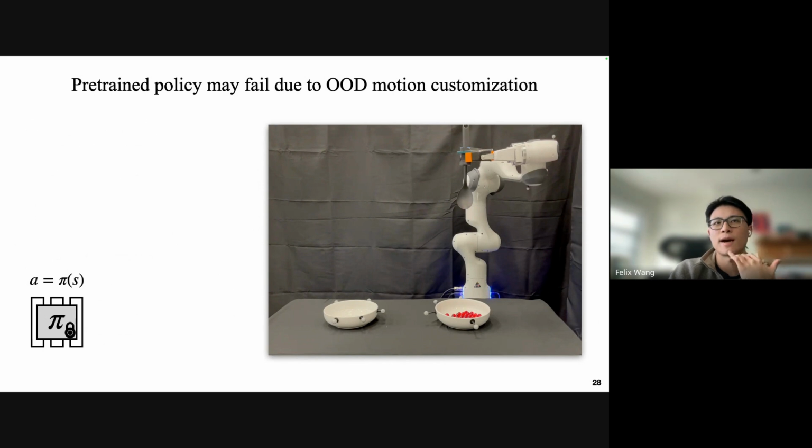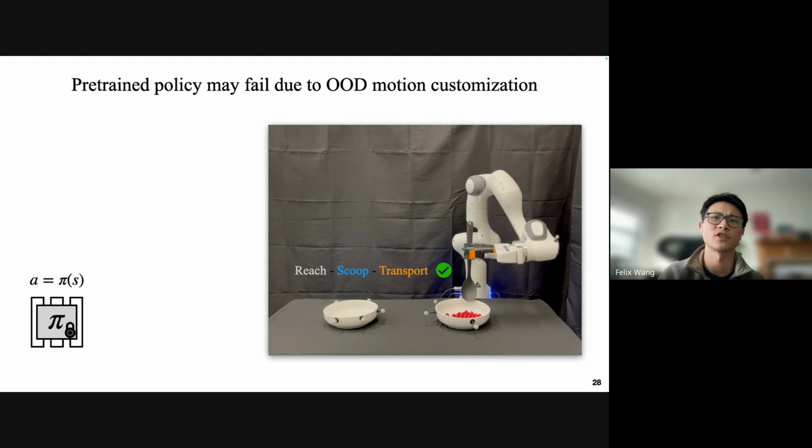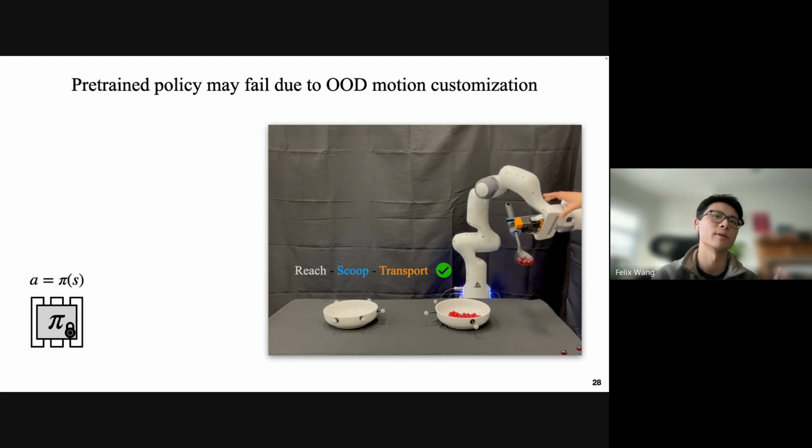So this is a motivating example. Let's say this pre-trained policy is learned from demonstrations of reaching some marbles, scooping some marbles, and transporting the marbles to put in the target bowl. Right? It's multi-step. There's a temporal structure here for this demonstration. And the success criterion for this task is to deposit at least a single red marble into the target bowl. During the policy execution, let's say the user wants to customize the motion by moving the robot around. Here, for example, the user wants the robot to actually transfer marbles from this part of the state space. Notice after the interaction has stopped, the robot is still holding marbles. That is, it is still in the transporting mode.